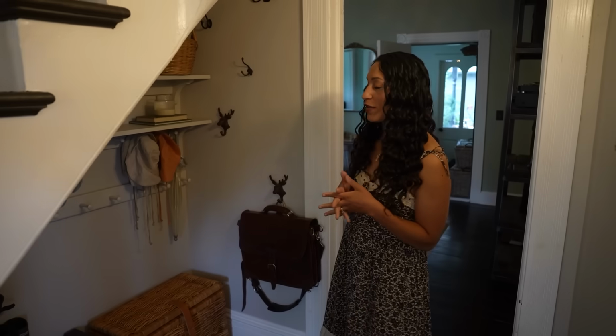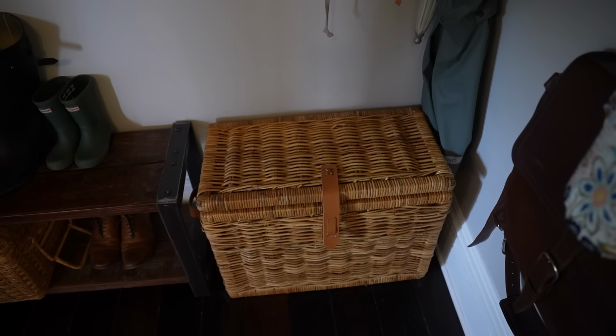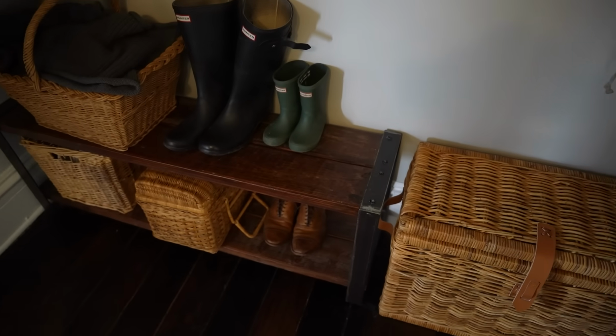I was super inspired by, as always, English country style really inspires me, so I was looking at all of those built-in beautiful mudrooms that they do over there, and I wanted to emulate something similar for our home here. So I'm very happy with the way this space turned out.